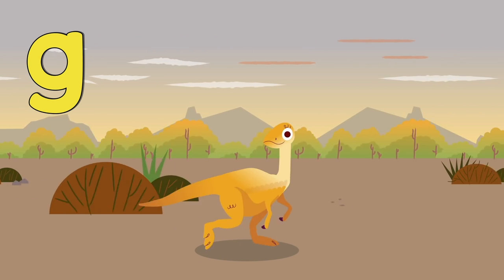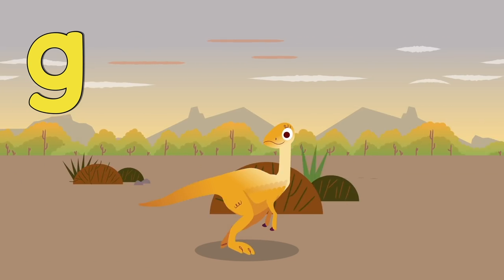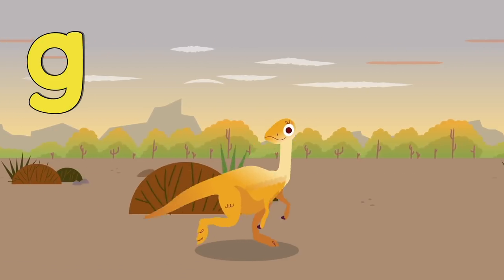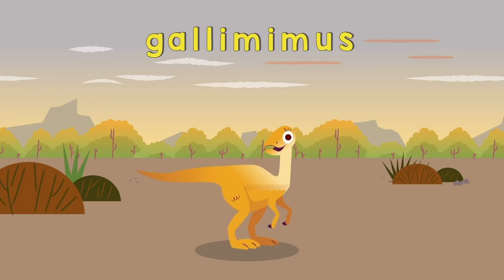Running around at the speed of light. Lots of speed, but no teeth to fight. It's Gary, the Gallimimus.